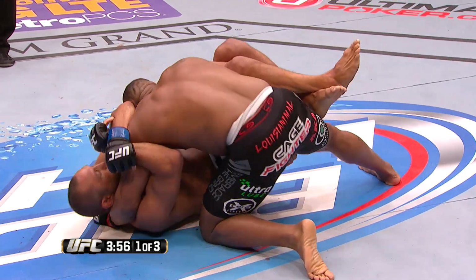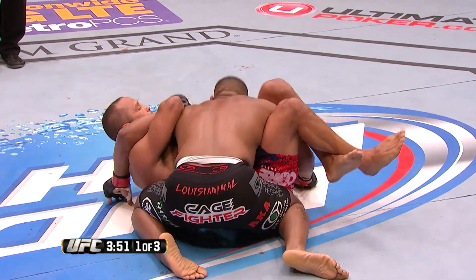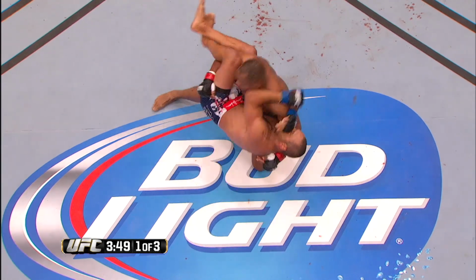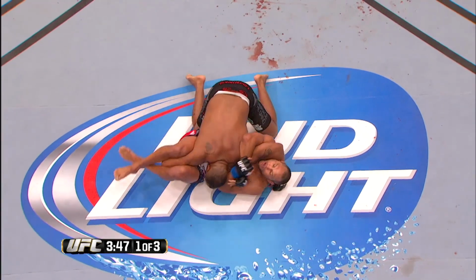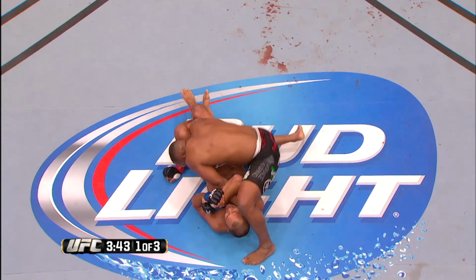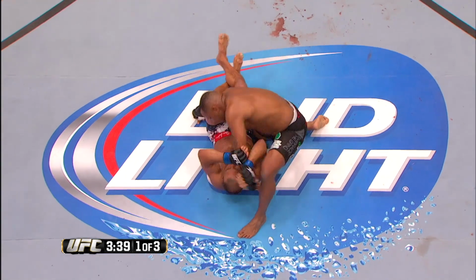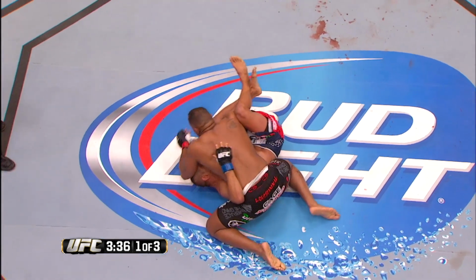And Dan has Cormier's right arm tied up with his legs, and he's holding on to his left arm like this. He's got him in a bit of a cradle. Look at that. Cormier tried to slam his way out of it, and Dan hit him with some hard elbows from this position. He's trying to hold that arm in place. Now he's trying to go for an arm bar. He's trying to submit him here, and Cormier pulls his arm out.